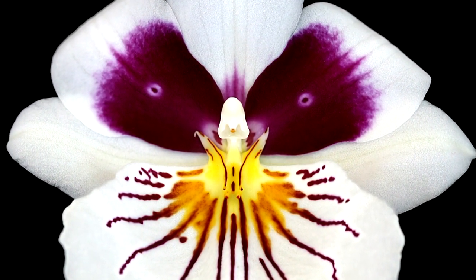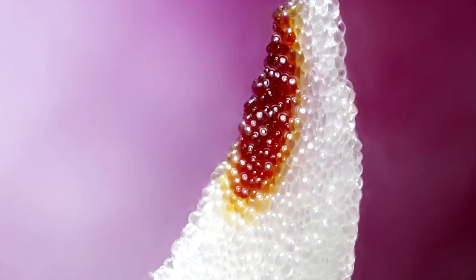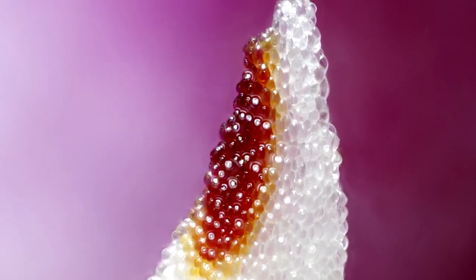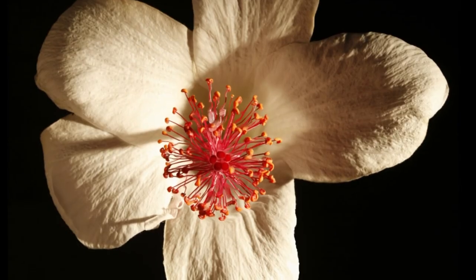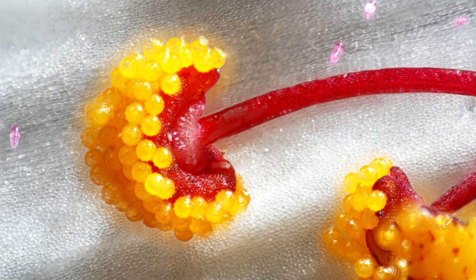Through the microscope. What do you see? What is a flower? A giant sexual organ in its Sunday best.